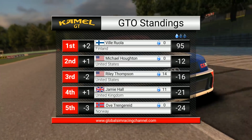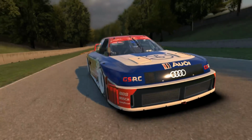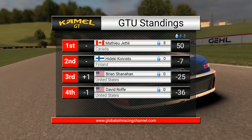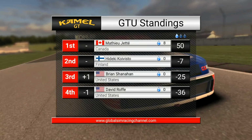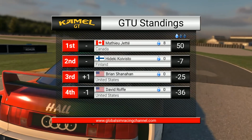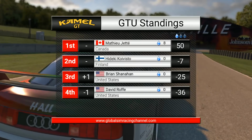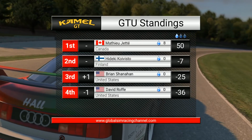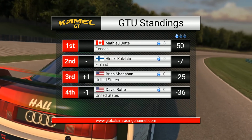Let's go down to the next part. We'll look at the next class. It's going to come up there in a minute. And now you can look at this one, and you can see that the scores here are much lower than they are in the GTO group. And you can see leading the way, there's only 4 of them actually, with Jetty leading with 50 points. Coy Visto, he races about everything we do here in GSRC. He's behind by 7. And then Shanahan and Rolf rounding out the overlay.